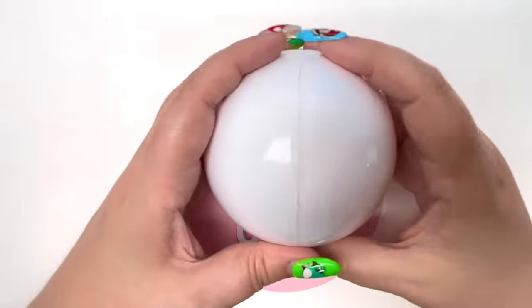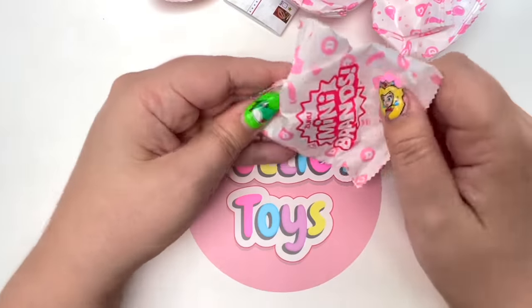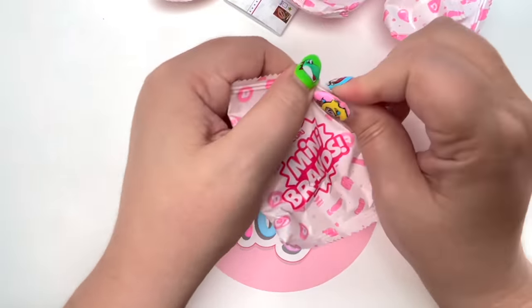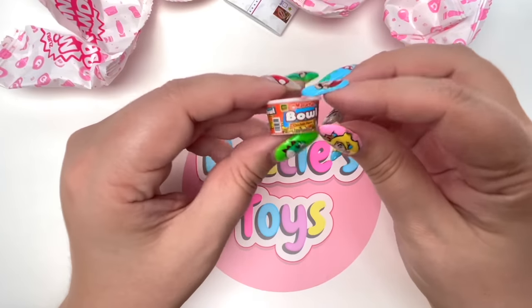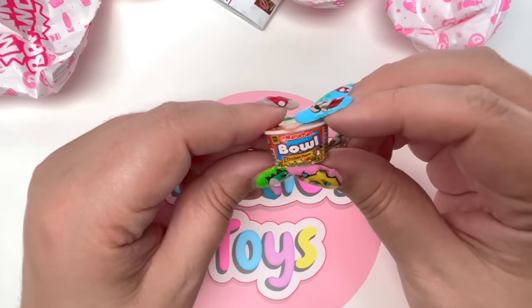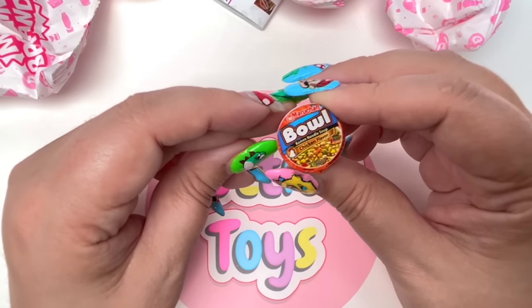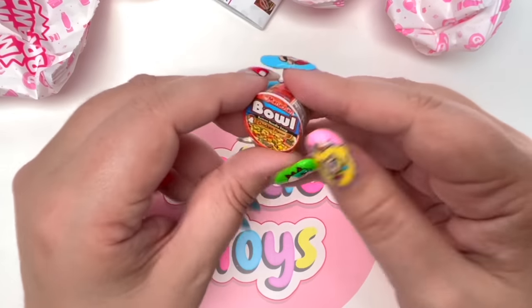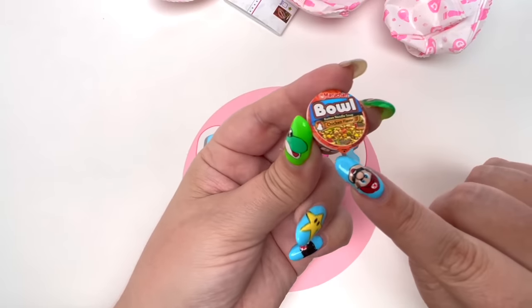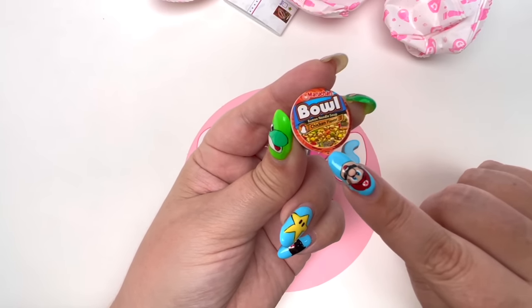So you guys, this ball feels a little heavy. So I wonder if that means anything. So let's see what we got from this ball. And oh wow, we got a brand new piece. We got a noodle bowl with chicken flavor, ramen noodle soup. Oh my goodness, you guys, we've gotten so much soup today. But who doesn't love soup? And I love the little detail that they have like a little flap here. I would love to open this up eventually.